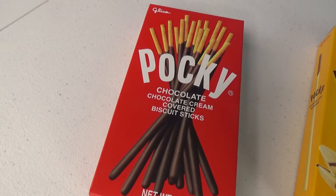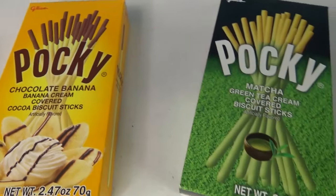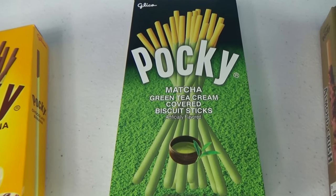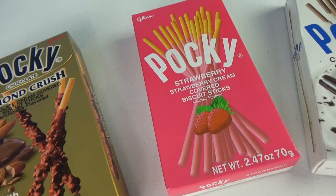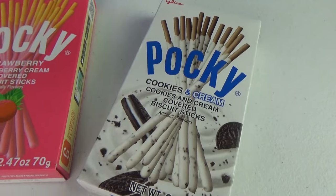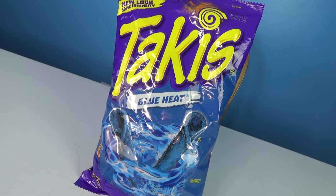We've got chocolate covered Pocky. We've got chocolate banana Pocky. We've got what? Matcha Pocky. We've got almond crush Pocky. Strawberry Pocky. Cookies and cream Pocky. And blue heat Takis.